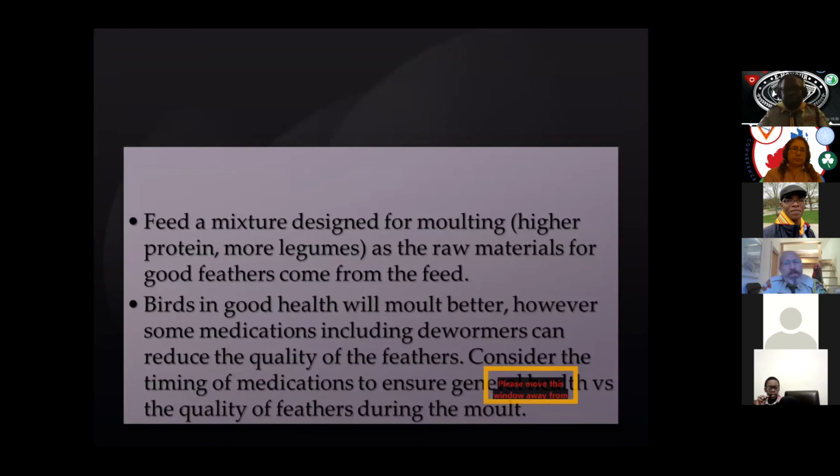Feed a mixture designed for molting. High protein, so lots of peas and beans, as the raw material for good feathers comes from the feed. Birds in good health will molt better. However, some medications, including dewormers, can reduce the quality of the feathers. Consider the timing of medications.